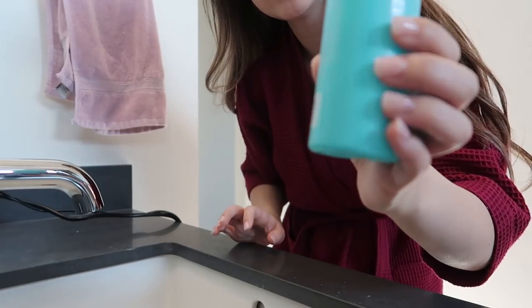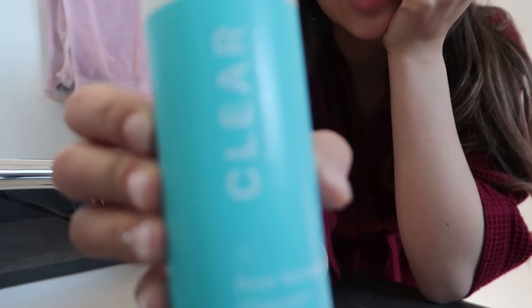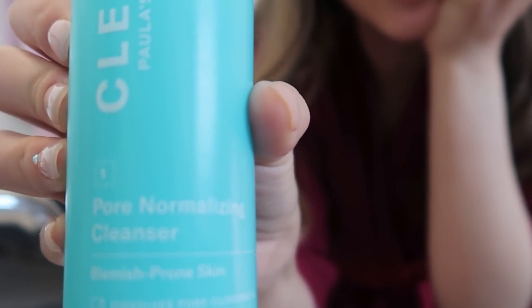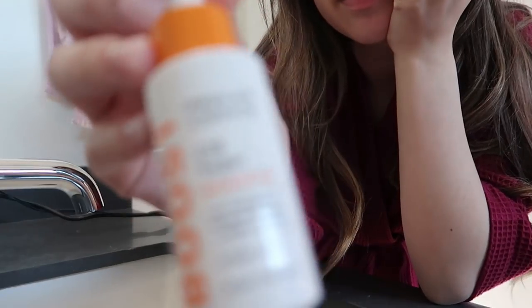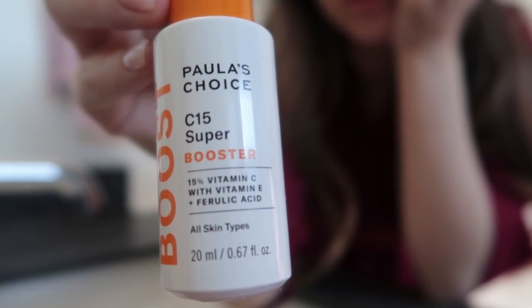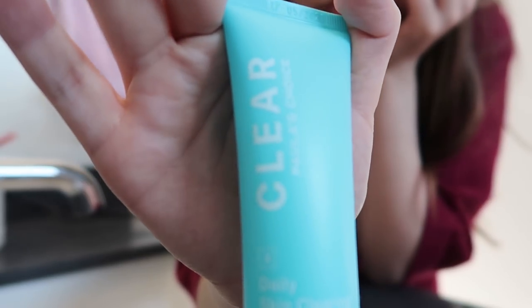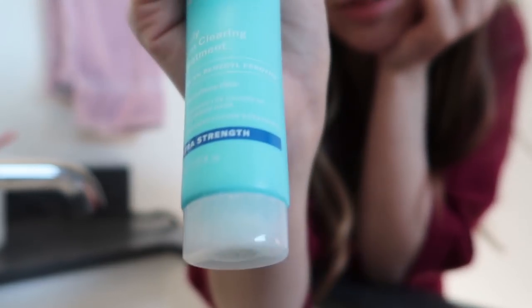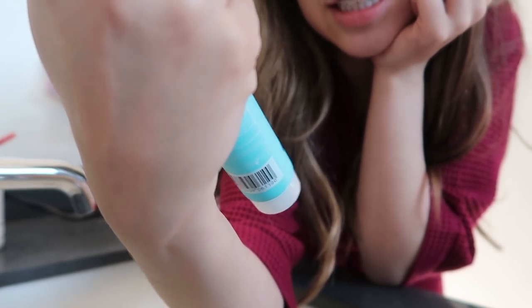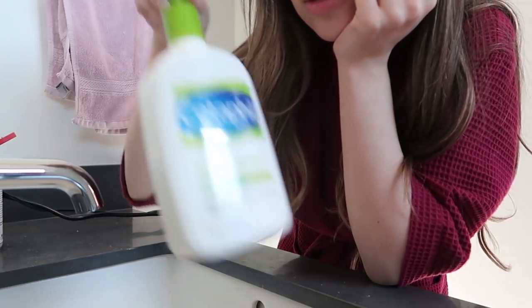So my morning routine consists of Paula's Choice. I have acne, so I use their Clear line. It's just their pore normalizing cleanser. I use witch hazel every morning. I swear by witch hazel. I then go in with vitamin C serum from Paula's Choice. Then I go in with spot treatment for my acne, again same Paula's Choice Clear brand. This is just the daily skin clearing treatment. Then I usually just go in with some sunscreen and lotion.